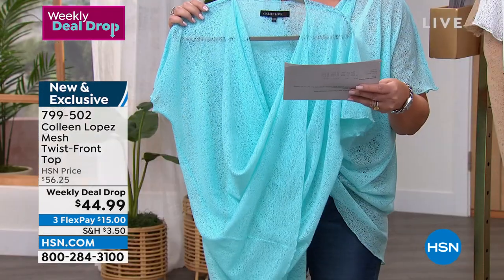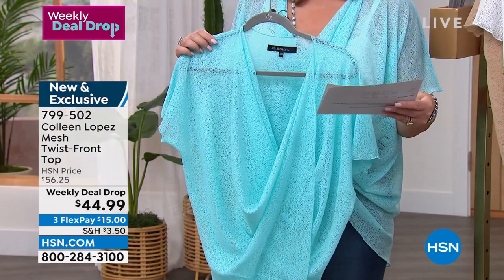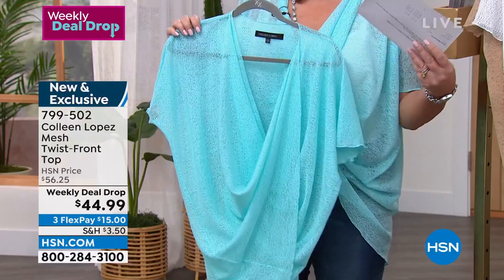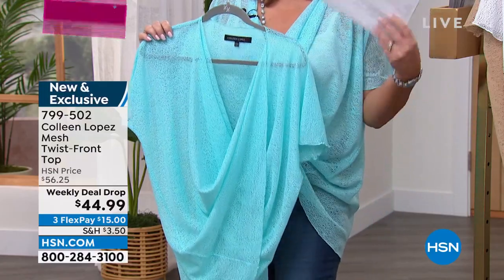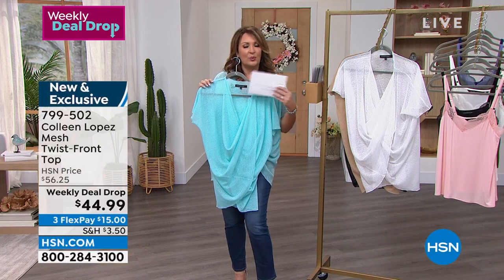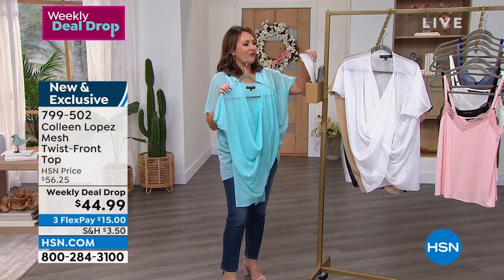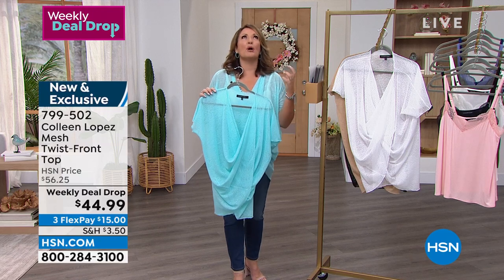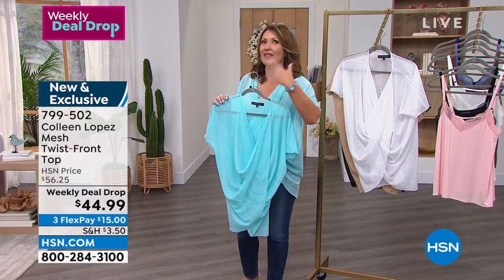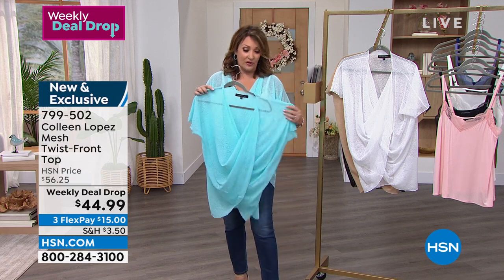Again, it's dual sizing: extra small, small, medium, large, which is what I'm wearing, extra large, 1X, 2X, 3X. 799502, for under $45 for a beautiful, very classy, really beautiful top that is so fun to wear and forgiving on your body. Perfect. Buy now, wear now, transition right into the next season and the next season after that. I would order the turquoise immediately.